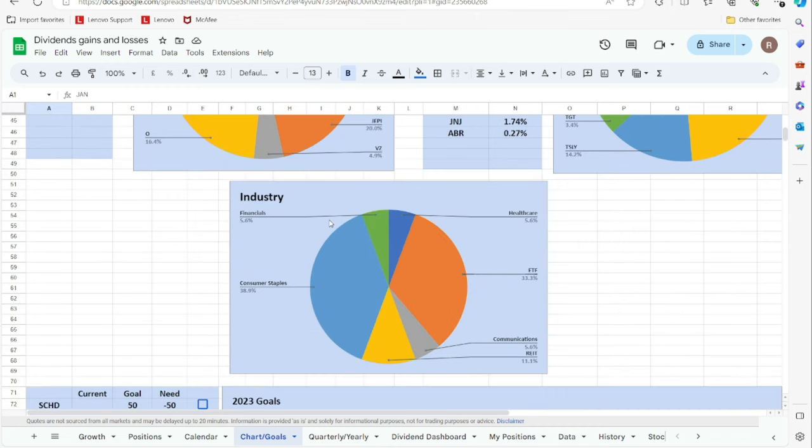So I did add one more pie chart you can see here, just for industry breakdown. I was looking at it, trying to see where I'm sitting. Real heavy on the ETFs and the consumer staples, but right now that's fine. I believe there were probably 6 or 7 of each. You can see with the healthcare and the financials, there's a little bit in different sectors, but ETFs and consumer staples hold the top spot.